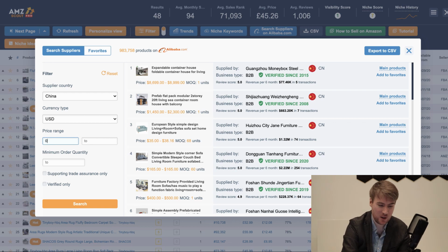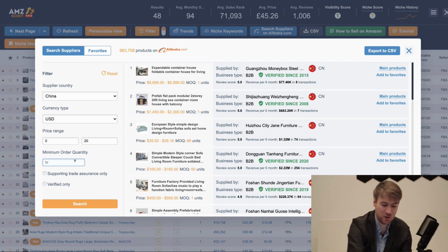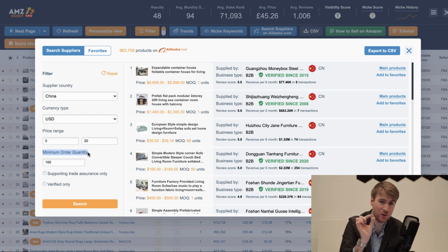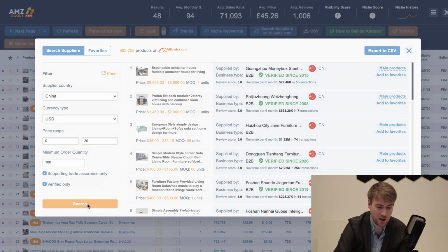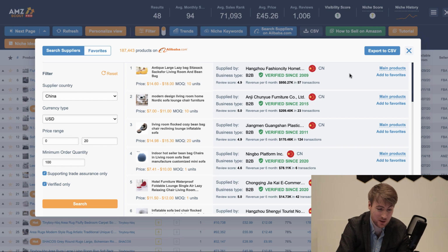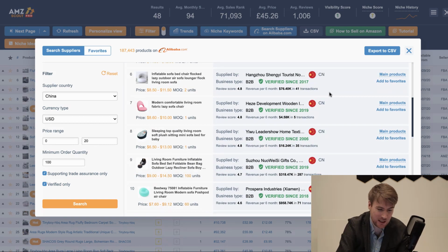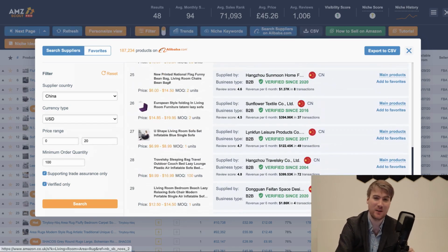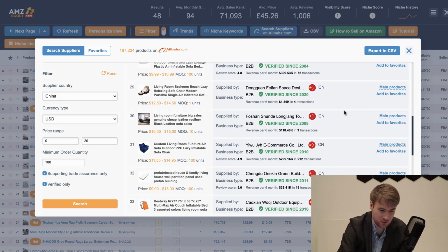Choose the price range. So let's say I'm willing to pay up to $20 per unit for my rug. Let's say we probably want to order 100 units. So select the minimum order quantity, or in other words, the minimum amount you can buy from the supplier. And then, like I said, we want suppliers who have trade assurance and who are verified, so we know that they're trustworthy. You can just hit search, and you can have a look at some of the search results that come up and see if there's anything here that actually matches what you're looking for. Just a bit of an easier way to look through some of the Alibaba results.